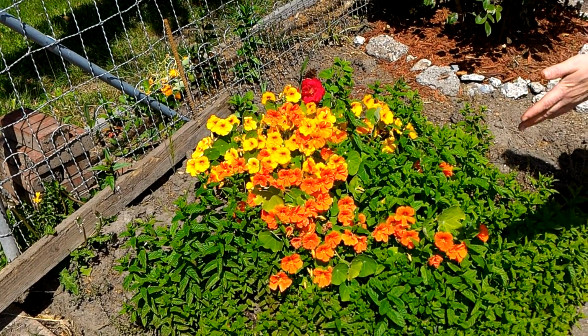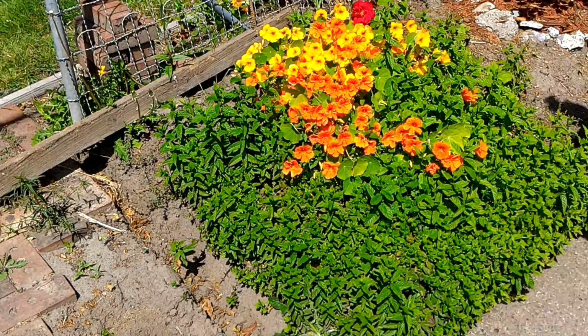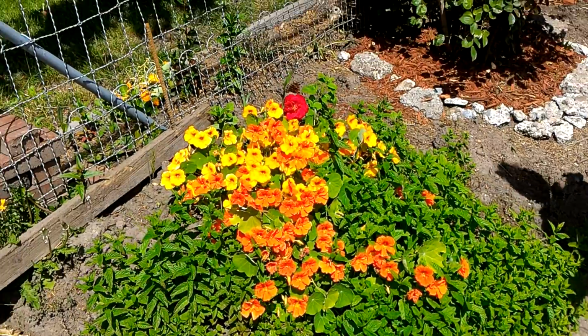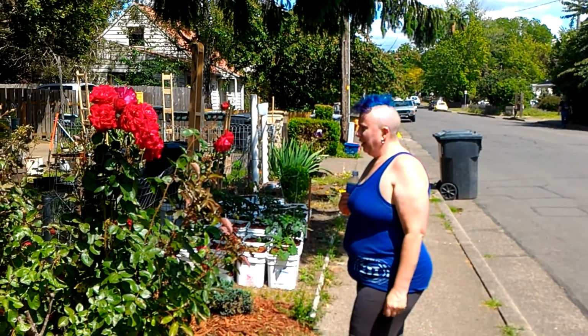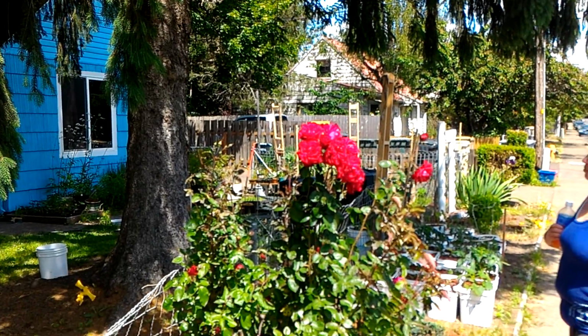And they're beautiful with the mint. They are, yeah. That's a lot of mint. Yeah, the mint is due for another haircut. This rose is doing pretty splendidly. Lots and lots of blooms. It is, it's really nice.